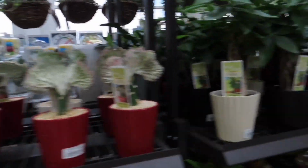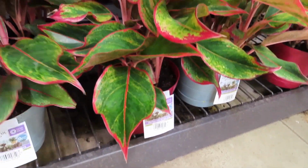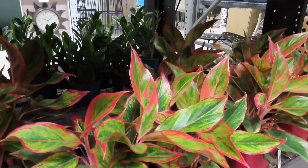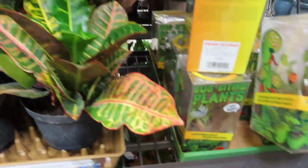Ivy's, money tree and crotons, and look at this. You want one of them? You can take one. How much is it? You want one? Yeah, we can.